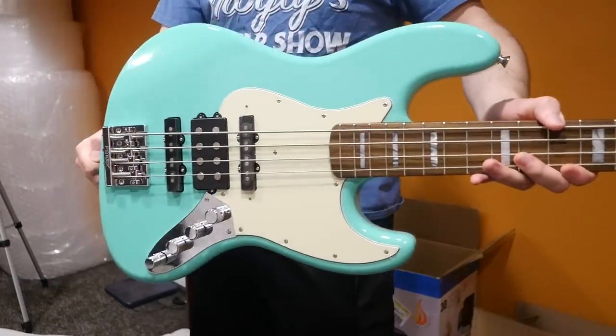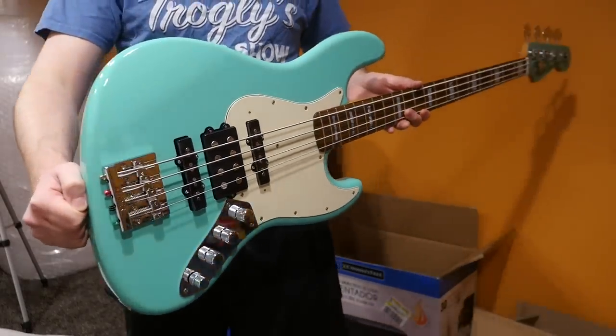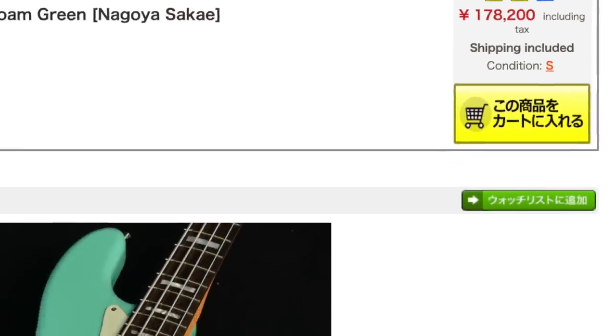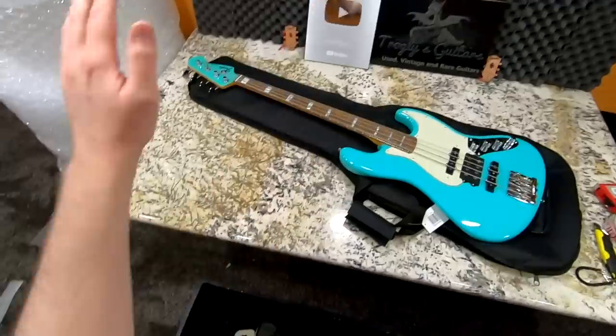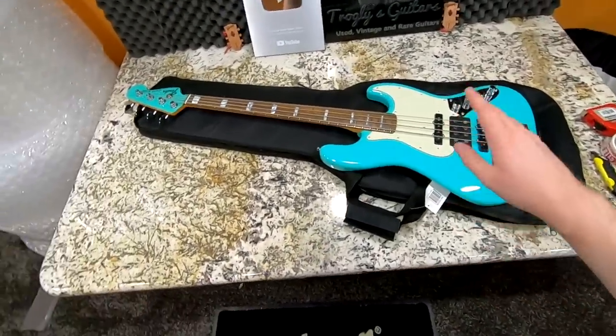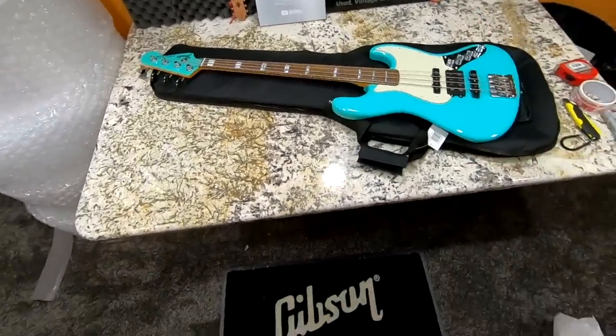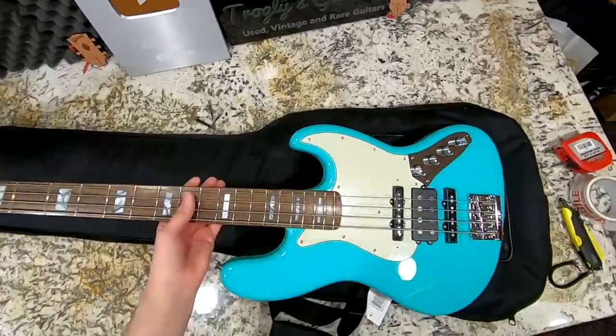But you're probably curious how much these things are. In Japan, they're 178,200 yen, which is roughly about 1,800 USD, but that includes their tax. So in order to import one yourself, after all import duties, shipping, and all that other stuff, it should be roughly $2,000. So today we're gonna find out, is it actually worth it to do that or not?